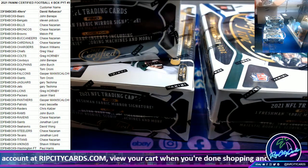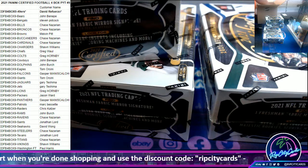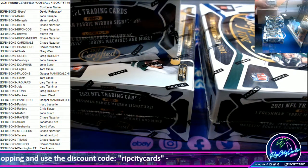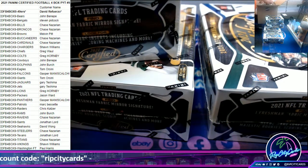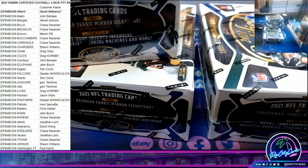So I got a box from each side, and I've worked all my way down to the bottom of the case, as opposed to just getting the top 4 boxes, mixing it up.